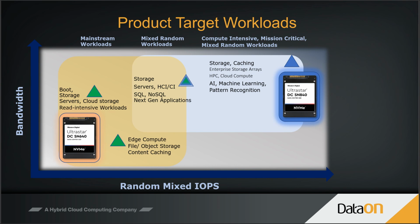In the middle is really, I've put mixed random workloads, again, for storage servers, HCI, which this webinar is focused on. And then, of course, next-gen apps, especially as you look to containerize your workloads. And on the far left is our SN640, which is for read-intensive workloads, as well as potentially looking at edge, as well as object storage, content caching workloads. So you can have a mix of the two. One could be in a caching tier, and one could be in a capacity tier, or one can serve both capacity and caching tier. It really depends on what level of demand you have from an IOPS and a throughput perspective from your workload.